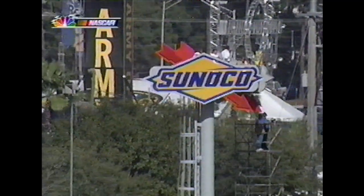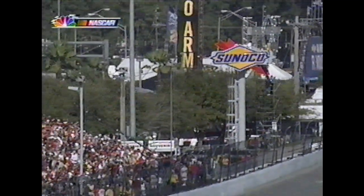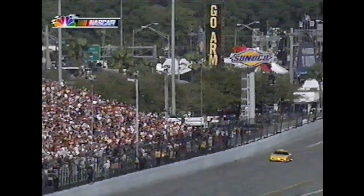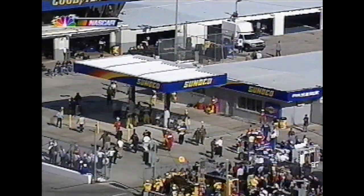Just had a round of pit stops here. You saw that Jeff Gordon won the race off the pit lane. Now all the teams will be running down to the Sunoco gas station to get some more fuel for the next round of pit stops. Sunoco, just one of the new things in NASCAR racing in 2004. Good to have him aboard.